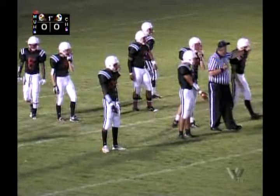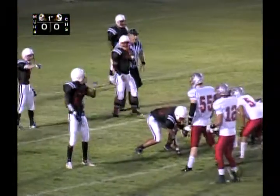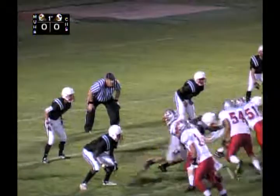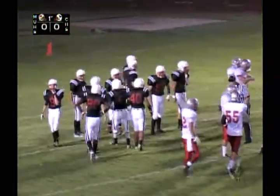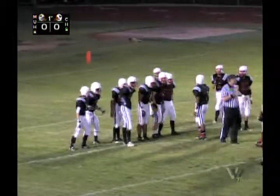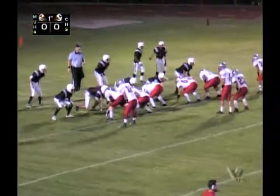We can take over on downs. About a 1st and 10 at their own 10-yard line. 1st and goal. Ball headed off to number 23, Dakota Hanks, sorry, for about a gain of 2. That'll take us to second and goal.